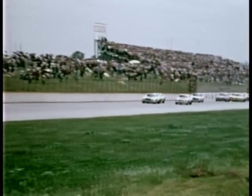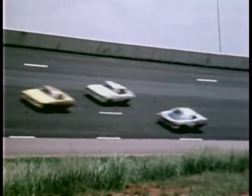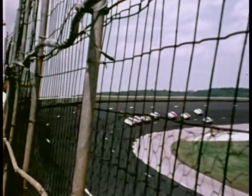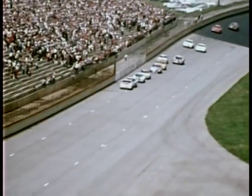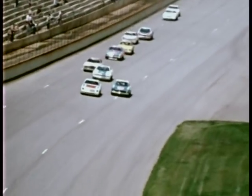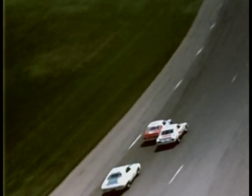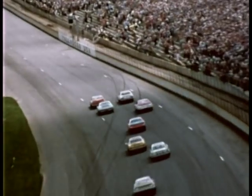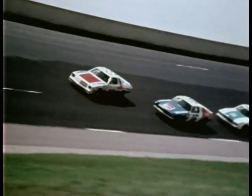The Allisons want to keep this one in the family, and down the long back straight, they both explode past Baker, and in turn 3, Donnie is the new leader, with Bobby's Matador knocking right on his trunk lid. Onto the tri-oval at the end of the 1st lap, Bobby and Donnie Allison are side by side. Buddy Baker in the pocket, Pearson is 4th and Petty 5th. In the 1st turn, Donnie staves him off to hold the lead.